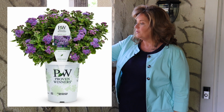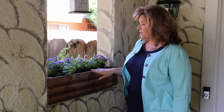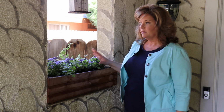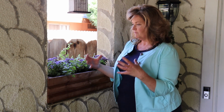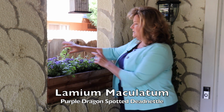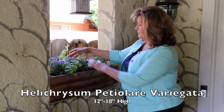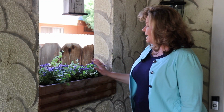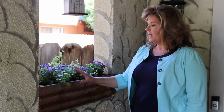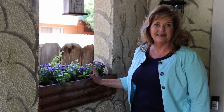This is from Proven Winners, Artist Blue Floss Flower, and I put 4 of those in there. I think they can get up to 12 inches high. They're more of a mounding flower. This is Lamium and Helichrysum. If this doesn't begin to trail, I'll probably just keep it tidy and cut. Anyway, I like this really bright, almost silvery blue kind of foliage. It's super dark inside my patio, and this kind of brightens it up.